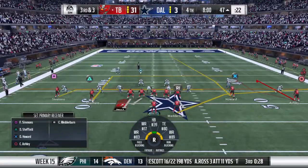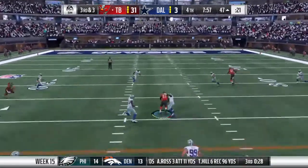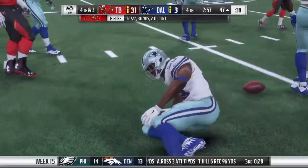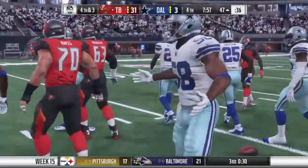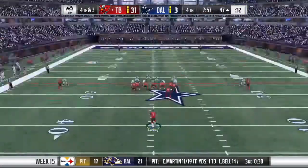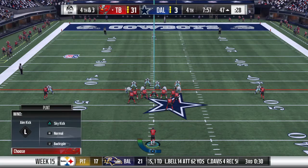Now let's go. Green, 39. From the gun, Huff. And he couldn't hang on to it through the contact. Incomplete. I'm not sure we could spot any tendency here on this 3rd down. They could have run it or passed it. Either one was available. They chose to try and get it through the air, but they were unsuccessful.